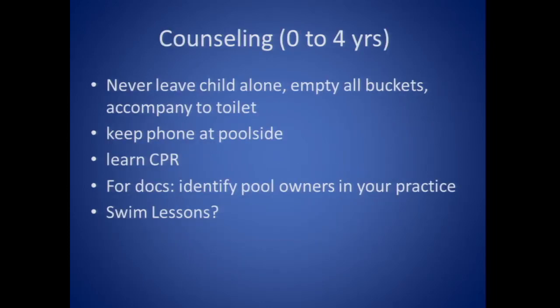Simple stuff. So how do docs counsel these kids? For counseling, never leave the kid alone. Empty all buckets. Kids have drowned in 5 gallon buckets. Toddlers have wandered over to a 5 gallon bucket of paint or water or whatever. They tip over in there, they can't get themselves out, and they drown. Okay? Kids have drowned in toilet bowls. They go over to the toilet to use it, or they're fooling around in there, head goes in and that's it, they drown. Keep a phone at the poolside, learn CPR.